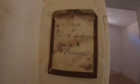Sex, female, age 29, name B. Smith. You be the prisoner. B. Smith. So that means Frankie Doyle is going to be here somewhere. Come on, Frankie, where are you? Peace. Love it. Wentworth. Like I said, if you haven't watched it, watch it.